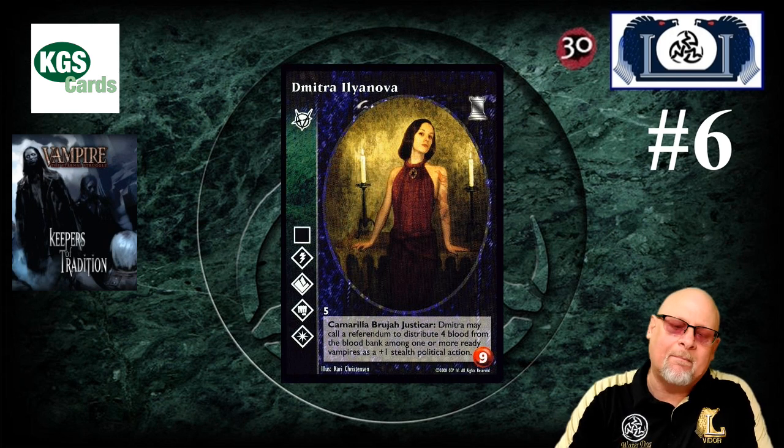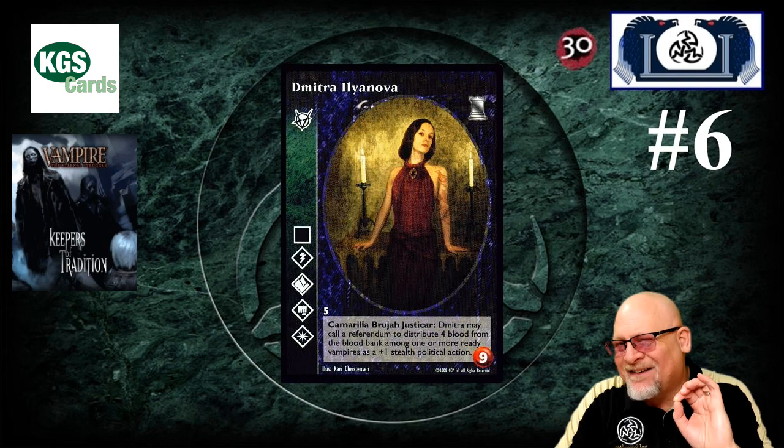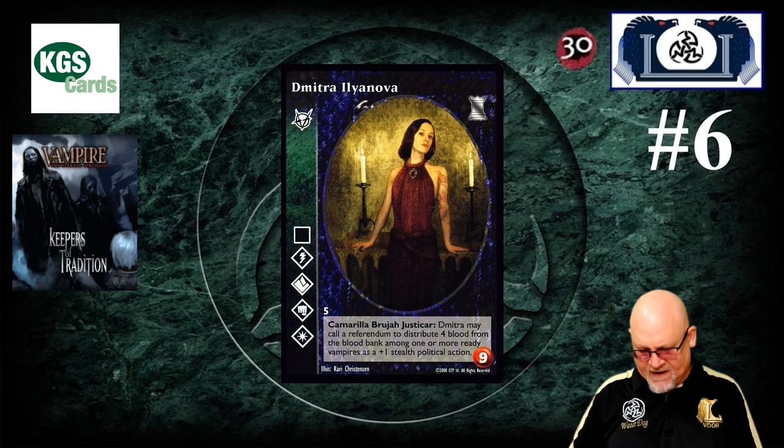Got a little blank, big lightning bolt, big mountain, big fist, big asterisk. So she's got 4 great superior disciplines right into the wheelhouse of the Bruja, and she's also got some obfuscate, which is really, really good. But it's her special. Dimitra may call a referendum to distribute 4 blood from the blood bank among 1 or more ready vampires as a +1 stealth political action. And so, really, really good vampire.